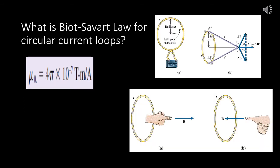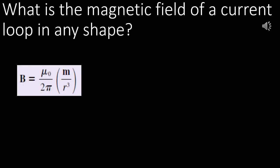Here's an illustration of circular current loops. The Biot-Savart law can be modified to describe these as well. Here's an equation for a magnetic field in a loop of any shape.